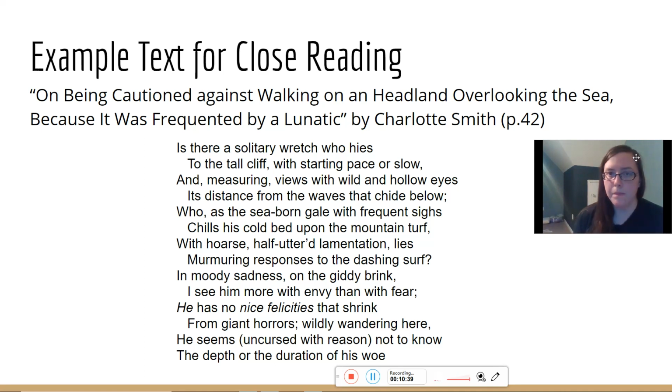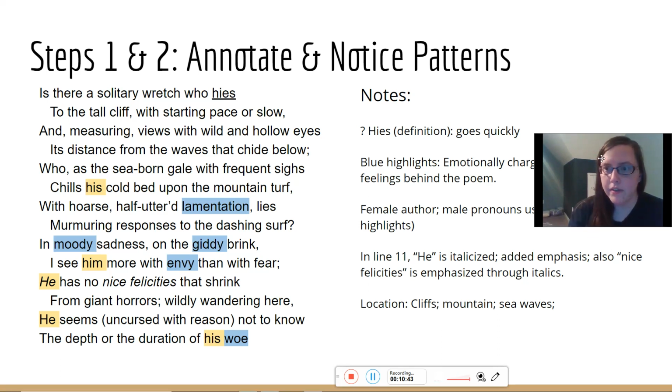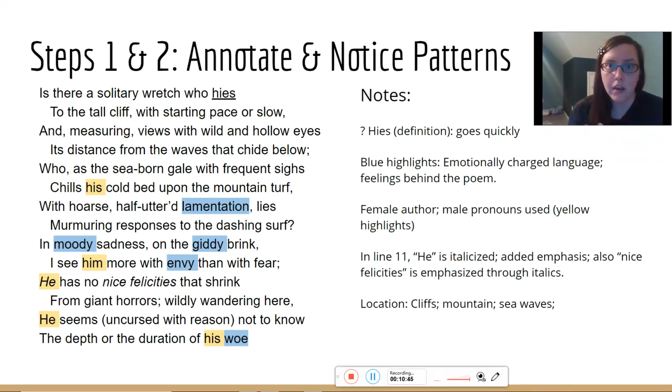Okay, so that's the poem. I want to close read it. So what I did, and I've obviously done this part already, is I read it again. My first reading, and even as I'm reading this out loud to you right now making this video, I don't really understand what's going on. So there's a guy, and he's outside, and the lady's writing about him.